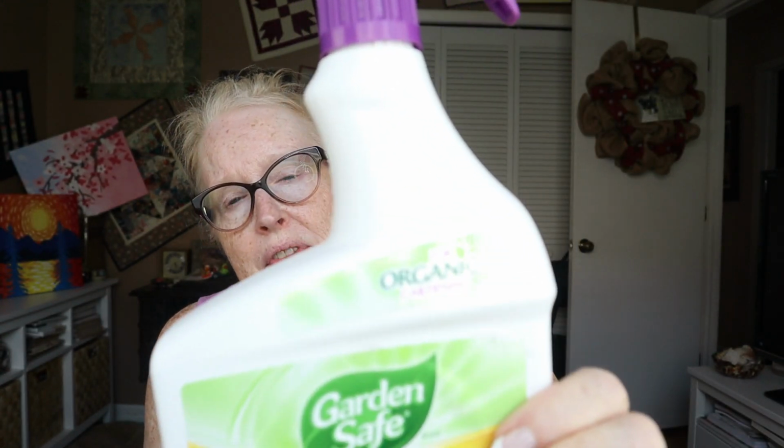So anyway, like it says, it's organic. It says for organic gardening. Now, there are other ones that are bigger hitters. I don't personally use them. A lot of orchid growers do, but I don't.